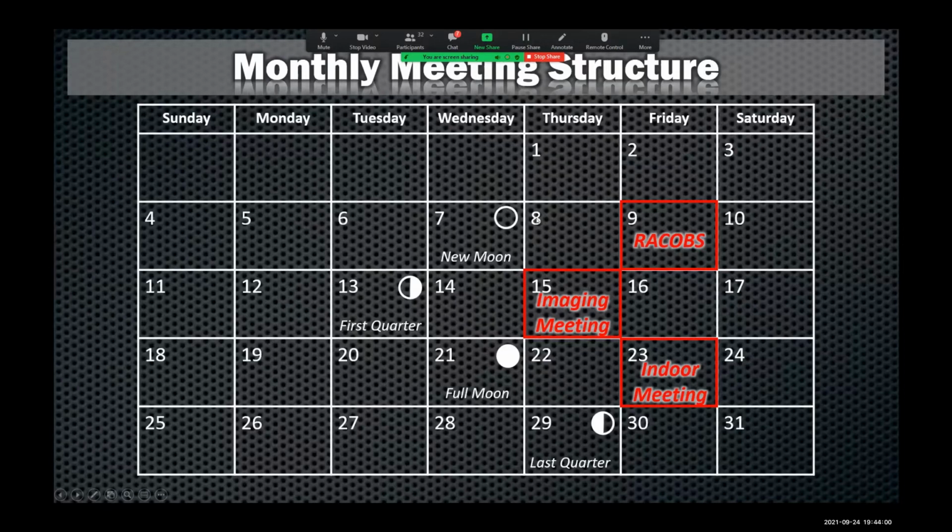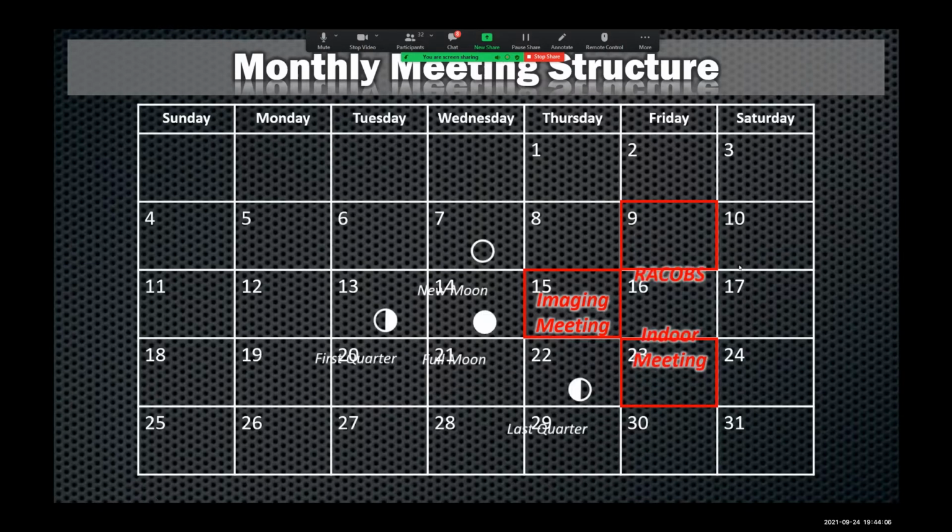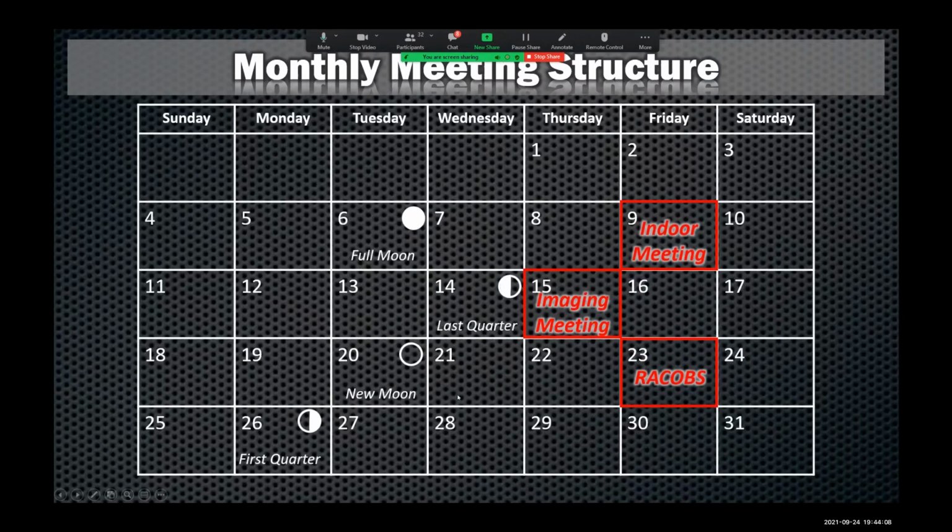But this is not always the case that the new moon falls towards the beginning of the month. What happens if it's a month where the new moon falls towards the end of the month? You can see we've actually switched the meetings. We have our indoor meeting on the second Friday of the month and RACOBS on the fourth Friday of the month. So again, it's not always going to be the same second or fourth Friday. Watch the calendar to make sure, or know that the indoor meeting is usually the one that's closest to the full moon. RACOBS is closest to the new moon.